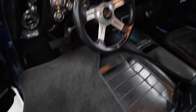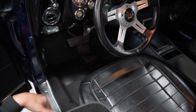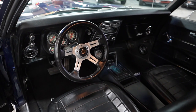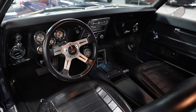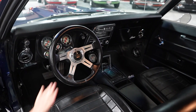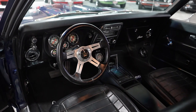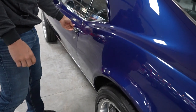Camaro floor mat in the front is a brand new one. Carpeting underneath the driver's side front floor mat in good shape. You can see that there is an upgraded gauge package in this vehicle. We'll take a look at all those on the test drive. Looks like a nice set of gauges. Dash pad looks to be in pretty good shape. You do have your aftermarket Grant steering wheel on the car. Center console, stick shifter car. We'll take a closer look at the interior as we always do when we are on the test drive.